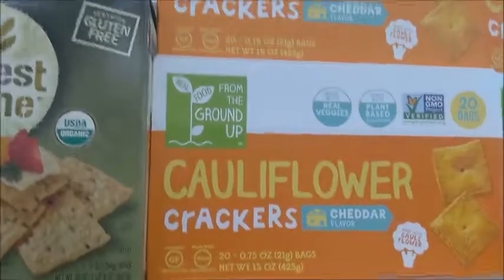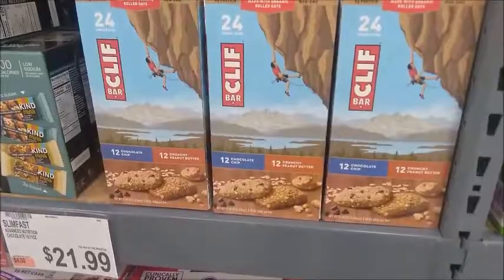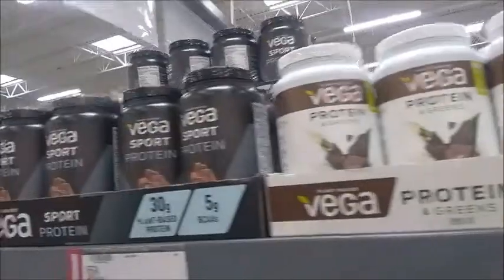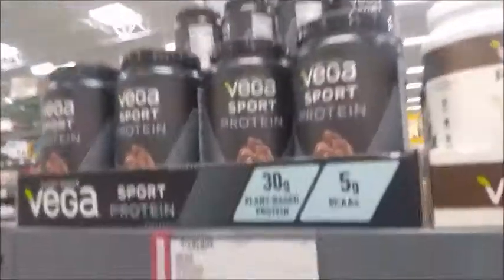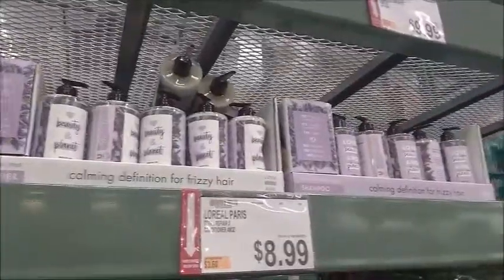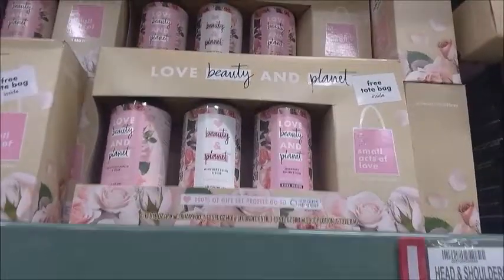They have some canned fruit here, a whole bunch of different varieties like applesauce. I actually picked up these crackers here. They're vegan, of course. Really good, like cheddar chips. Clif bars. You got some vegan protein powder if you're into that type of thing. And then down here you got some vegan bars. I've actually been using this type of shampoo, and this too, and some body wash.